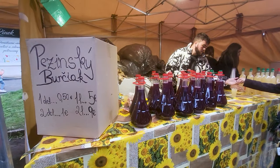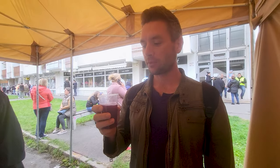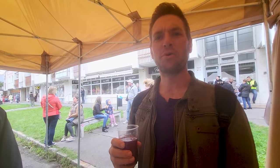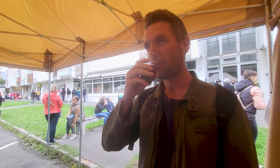And of course wine. So this is called Burčák, it's new wine. And it's very sweet and fruity. It's kind of just like juice, isn't it? And sangria. What do you think of the red one? I like it because I like sangria, but the other one's more palatable. You could drink it more. At least you could have one cup. It tastes too sweet. Yeah, it's like drinking candy.